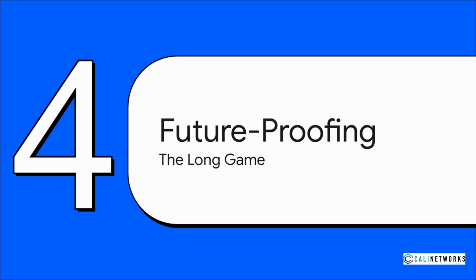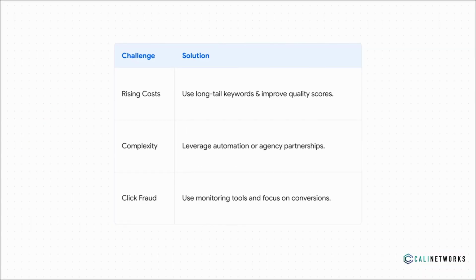All right, finally, let's talk about the long game. How do you make sure this growth engine you've built is sustainable and ready for whatever's coming next? This is all about future-proofing your business. Now, let's be realistic. PPC isn't without its challenges. Costs can rise, campaigns can get pretty complex, but for every challenge, there's a smart solution. For rising costs, you can focus on what are called long-tail keywords. Those are more specific, less competitive searches that often convert better. For complexity, you can leverage automation. There are always ways to adapt and optimize.